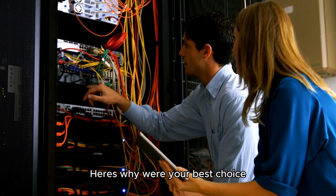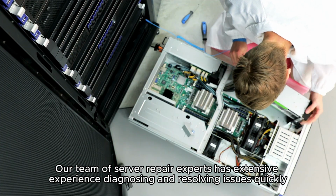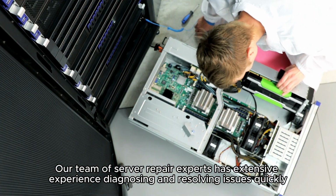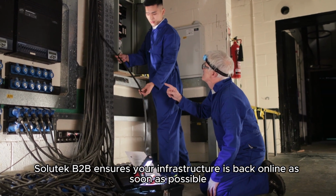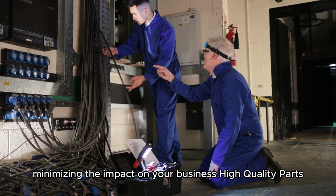Here's why we're your best choice: expertise and efficiency. Our team of server repair experts has extensive experience diagnosing and resolving issues quickly. From minor faults to critical failures, Solutek B2B ensures your infrastructure is back online as soon as possible, minimizing the impact on your business.